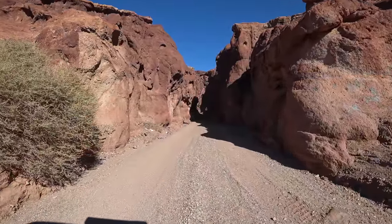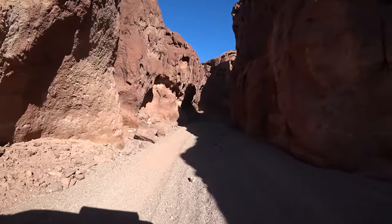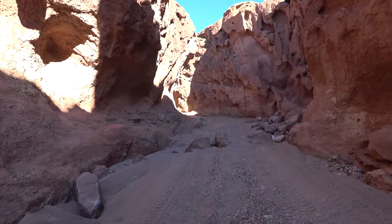Straight out of the get-go, you get some of this amazing scenery in this amazing canyon. The canyon is a bright red color and it's definitely one of my favorite things. Let's continue up the trail and see what's next.